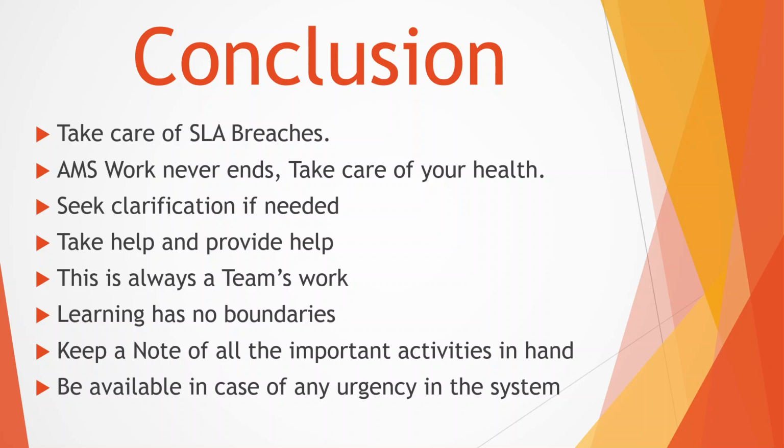One important thing which I have always seen is that the work in AMS never ends. You will try to finish everything, but it will never happen. Something or the other will keep coming in, irrespective of how much expertise you have. So in that case, while working, don't forget your health. You have to take care of your health along with the work.